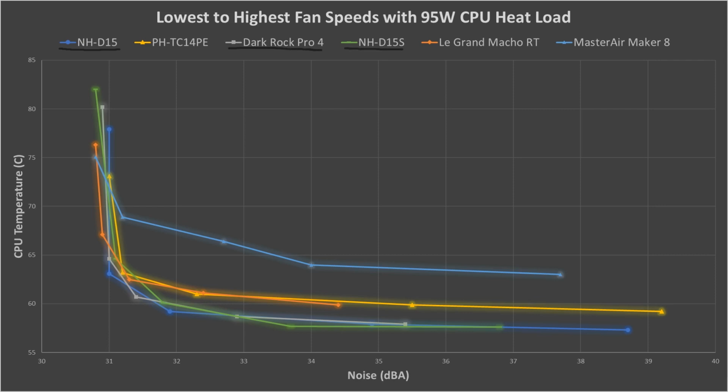All of them perform almost identically, except at the highest fan speeds, where the Dark Rock Pro 4 stops at a relatively low noise level, while the NHD15 and the NHD15S continue to produce more noise with a very small drop in temperature. Any of these 3 coolers would be a great choice if you're looking for top-tier cooling performance and low noise.